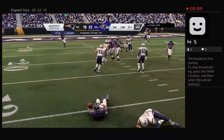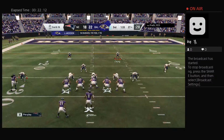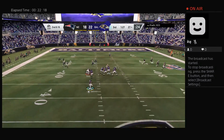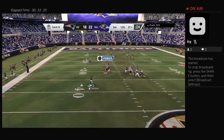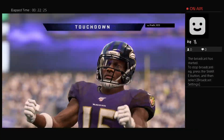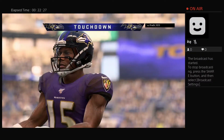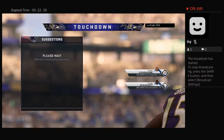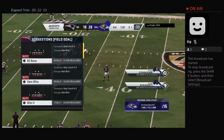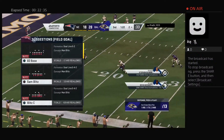And they take him down, losing yardage back at the 27. He lost 6 there on the first down play. Now on second and 16, Jackson. Got him in, it's Brown. And he is into the end zone for a Baltimore touchdown. Marquise Brown, 27 yards as the Ravens push further out in front.